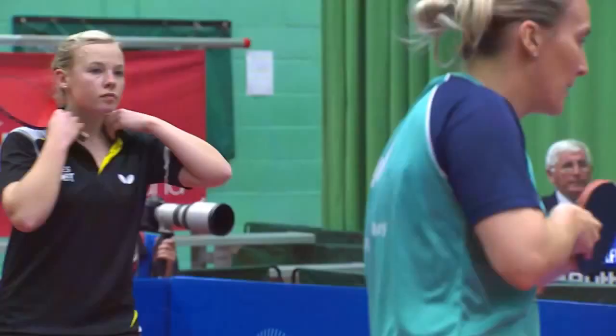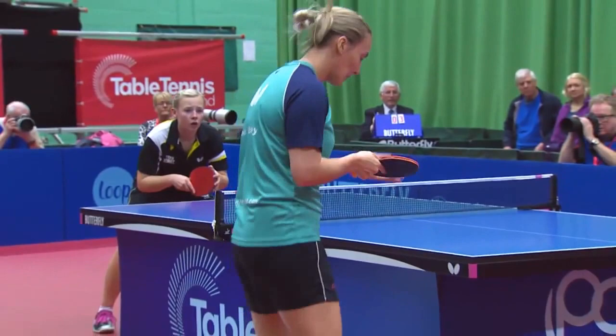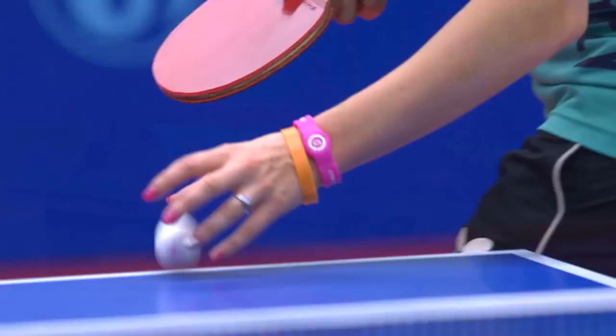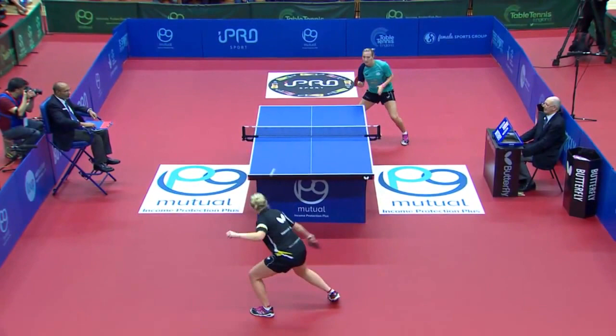Now back at the table for the fourth game. Sibley to serve. Lovell. Hannah Hicks in black. A mountain to climb. She's playing the number one seed. She's 3 games to nil down. Matt, you were coaching the England women's team 2 weeks ago. What advice would you give her in this situation?